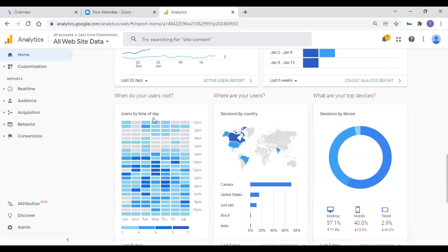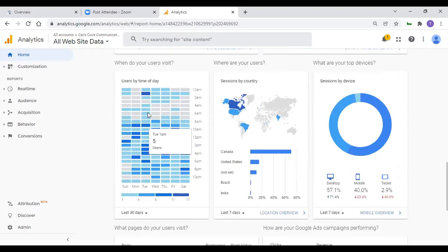We get all kinds of really interesting user demographic, right? Users by time of day. So when are they popping up? Well, for some reason, Tuesday at 1 a.m., I got 5 users in the last 30 days, right? I mean, who knows why that is. As you can see, we get most of ours during the day. Why is this useful? Well, if you're ever going to run a Google ad campaign, you can set the hours that people are able to see your ads. So I can turn my ads off after midnight if I think, well, there's no point in having that, right?